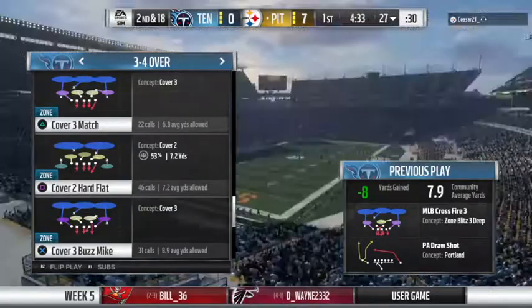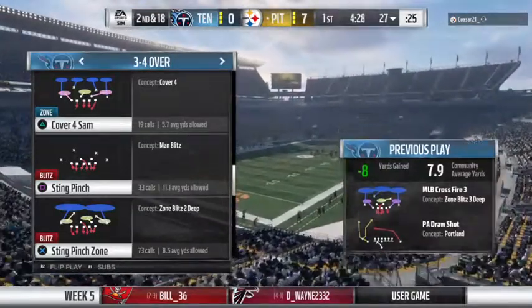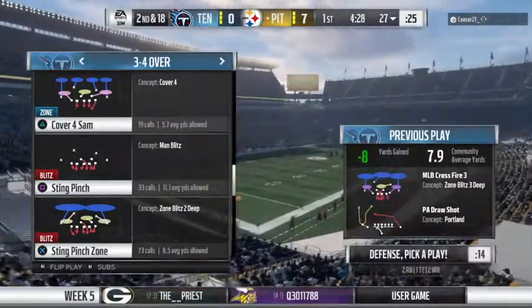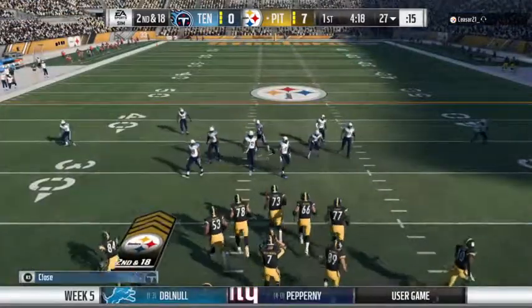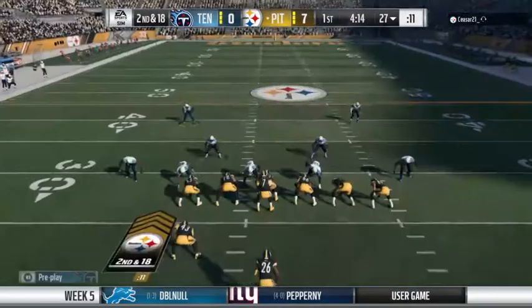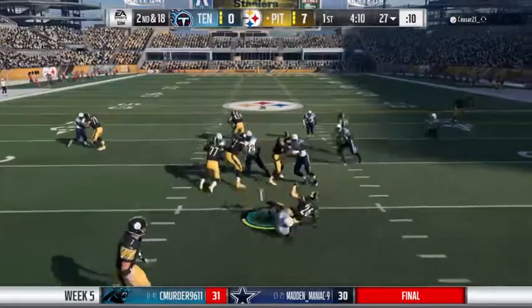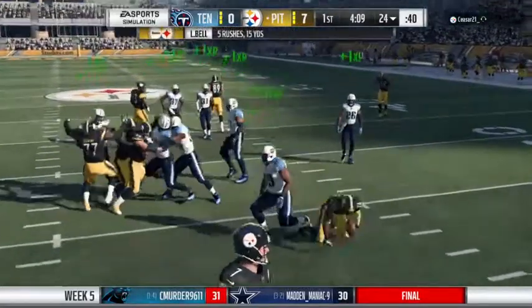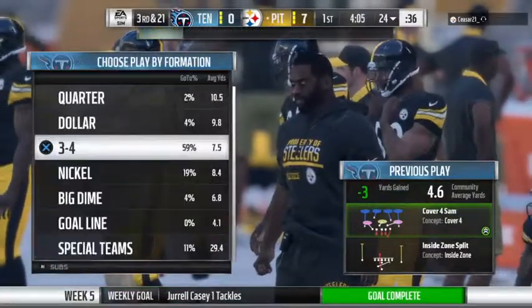But what you're hoping is that you figure out and you see and get a clue that maybe there's going to be some pressure coming at you, and you change the blocking schemes. Maybe you go to max protection. The biggest one is maybe you bring your running back in to try and keep you clean. But in that case, that didn't happen. Zero accountability, and a sack resulted. On second down, it's Bell. And he will lose yardage and be backed up to the 24. So he loses 3 yards there.